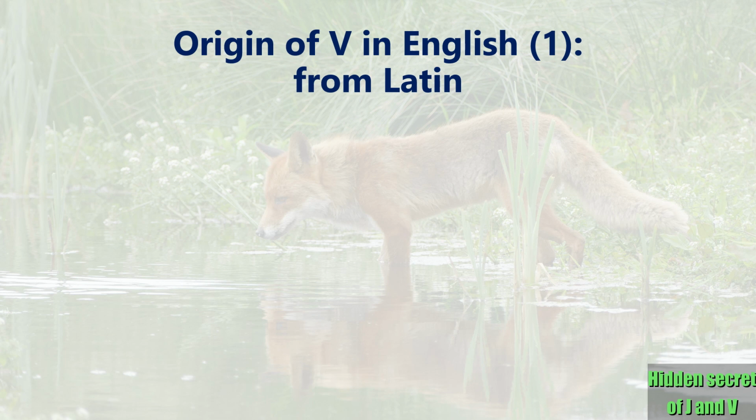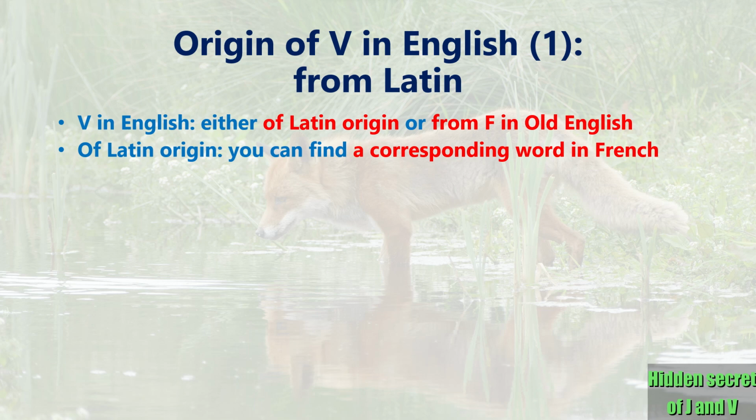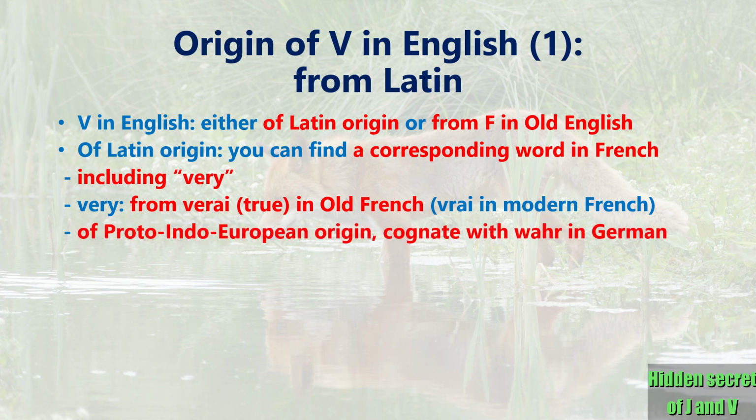Actually, the English pronunciation of V has two origins. One stems from Latin V, which I mentioned earlier, and the other is the change from what used to be F in Old English. Words falling into the first category usually have a French counterpart, which includes a very basic word in English, very. This word entered English from Old French, vrai, which is connected to modern French vrai, meaning true. But etymologically, it can be traced back to Proto-Indo-European, and in fact it's cognate with the German word wahr, which also means true.